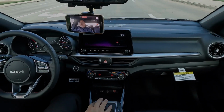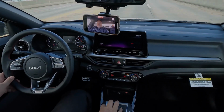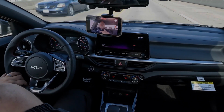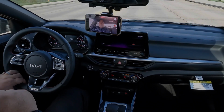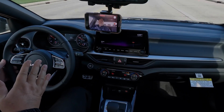Let's get out of here a little bit. I don't know if you can hear the transmission shifting and everything there, but it's pretty quick. Now that little beeping you heard there is our lane keep assist. Lane keep assist is fantastic because it's going to give you a little audible warning like that to let you know you're going out of your lane.